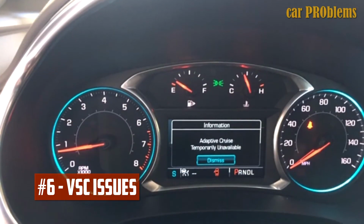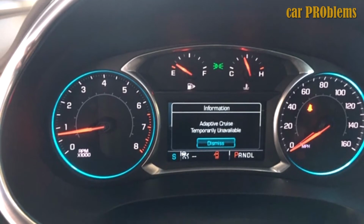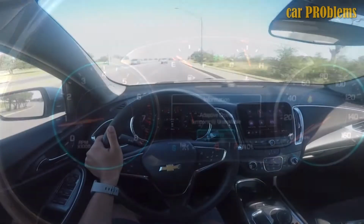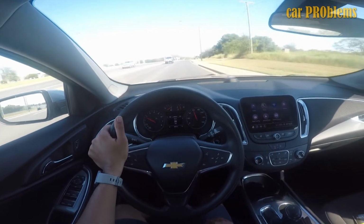Vehicle speed control issues. People have reported that the VSC will activate and drastically reduce the speeds. The system's failure to allow the car to accelerate causes dangerously close calls with vehicles trailing behind.